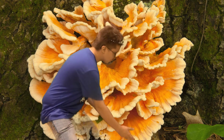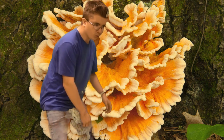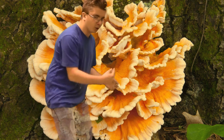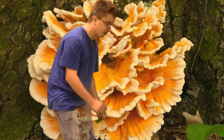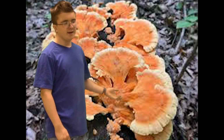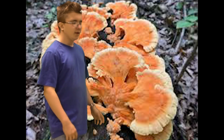This is a delicious mushroom known as chicken of the woods. While most mushrooms are hard to find, chicken of the woods practically wants to be eaten. They are bright orange in color, making them very easy to find. Chicken of the woods are some of the easiest mushrooms to identify, given that there are few lookalikes.